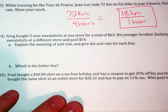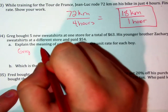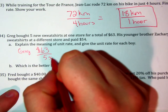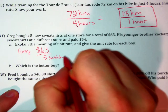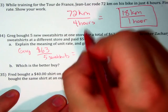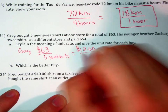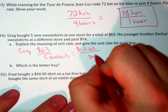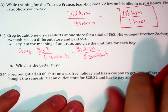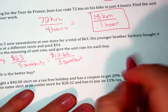So, for Greg, he paid $63 for 5 sweatshirts. Which means, when I divide that, I determine that he pays $12.60 per sweatshirt. Well, that's Greg. Let's figure out how his brother Zachary fared.